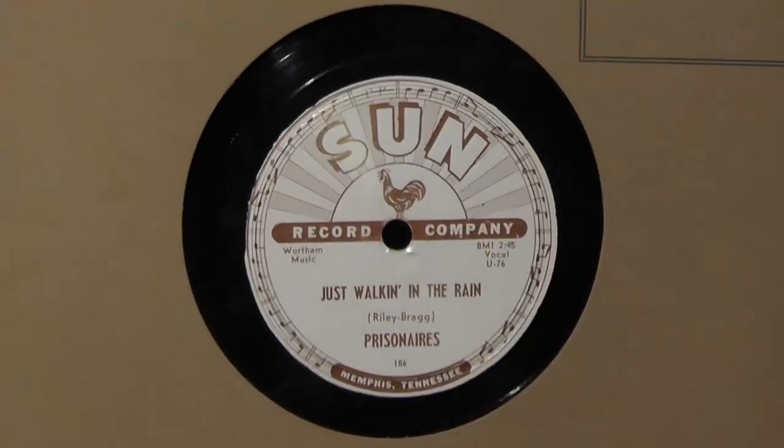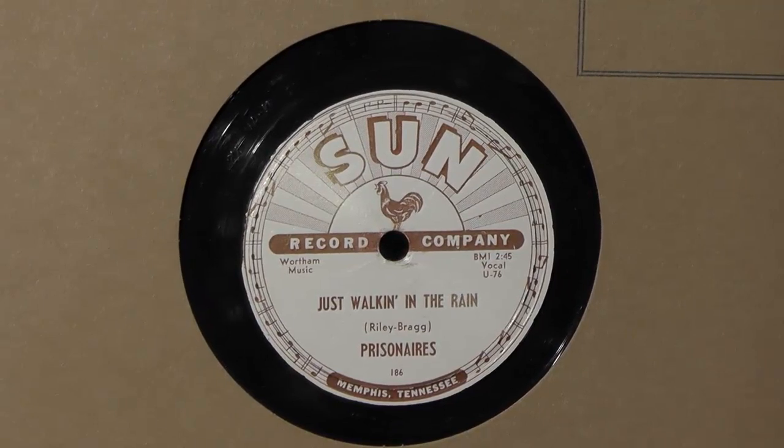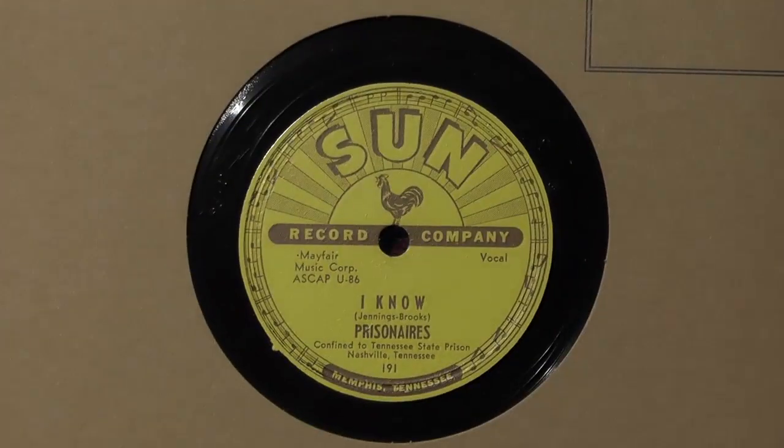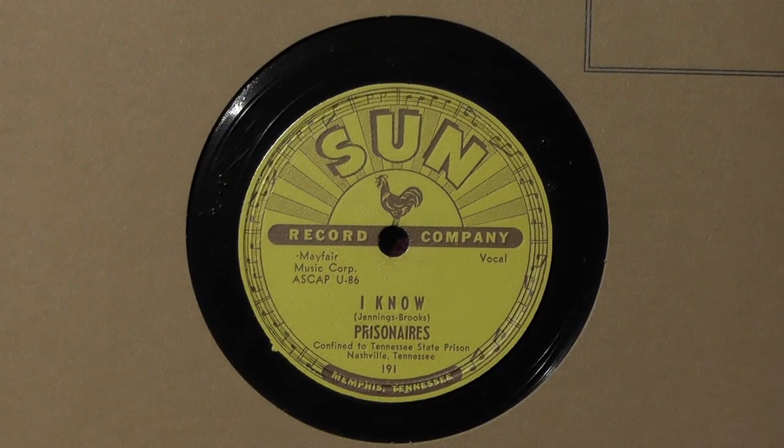That's what we would call an iconic record right there. Would you agree with that? Oh, of course. Okay, wake up, Jack. It's way up there. Okay, Prisonaires. Lot number 7734, $50 minimum bid on a Disc Jockey label, Just Walking in the Rain. Another Prisonaires record, I Know, on a Standard label, $500. E condition.